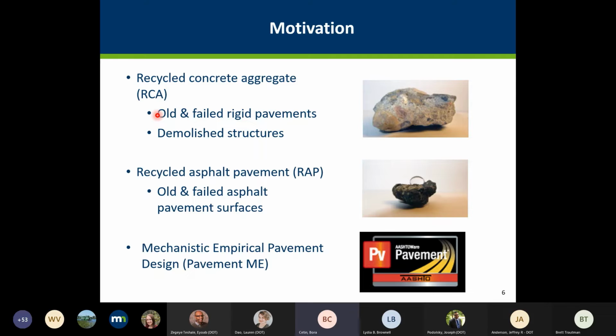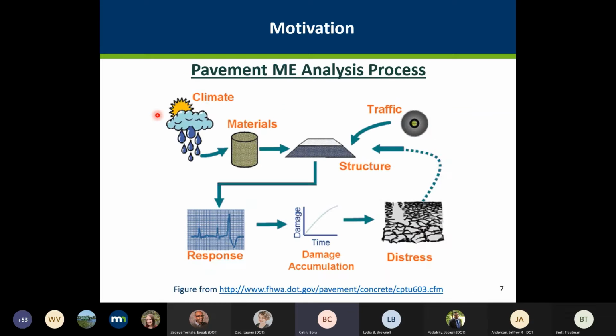old and failed asphalt pavement surfaces that are reclaimed and then used as pavement foundation systems, and what their properties are in terms of index properties and engineering properties and drainage characteristics, and how they can be used as an input in the mechanistic empirical pavement design, Pavement ME software and models.